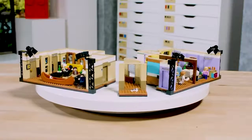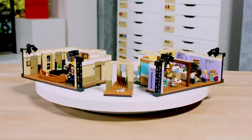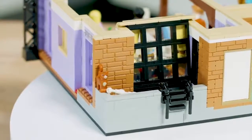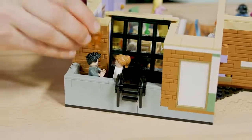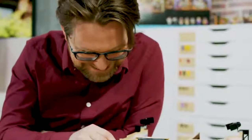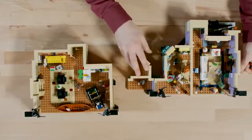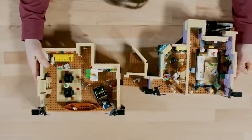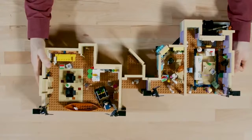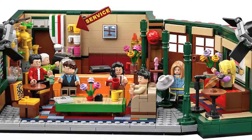So each one is the main set of each apartment. We've got a little bit of a bonus in the back of Monica and Rachel's apartment, which is the balcony area that they would stand out on, because we've got some classic references to some of the hilarity that ensued back there. And then the hallway in between, which you can actually either display as a third piece in the middle, like it's a third TV set, or align them all so the floor plan connects between the two apartments in the right way.